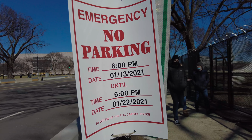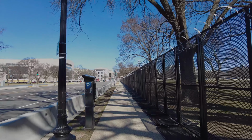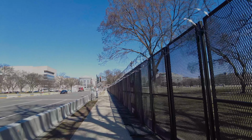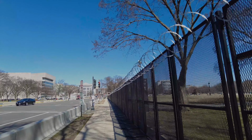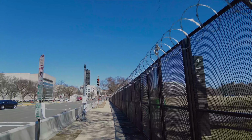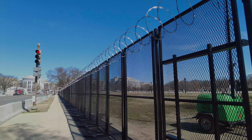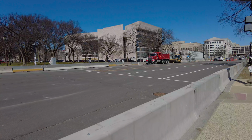Okay, the inaugural's over. So this is the more standard 8-foot fence. And as you can see, the barbed wire is on the outside. You guys always ask me that question. Is it on the inside or the outside? Well, here you can pretty clearly see it's on the outside. And we've got like spotlights up here. I'm gonna swing over this thing.